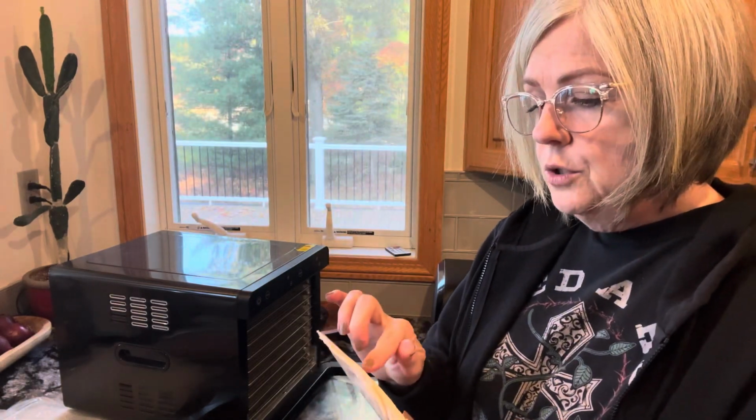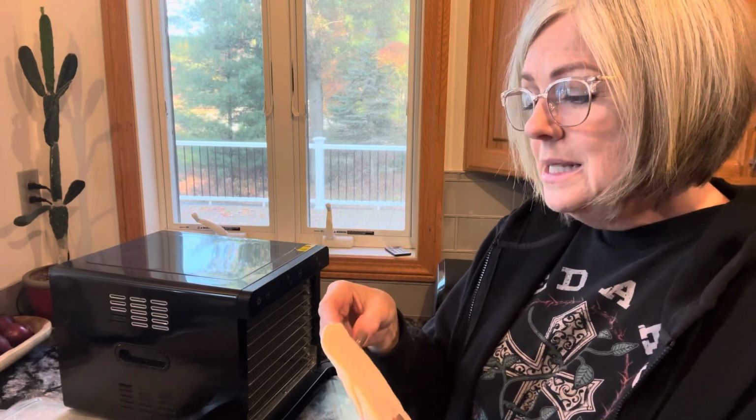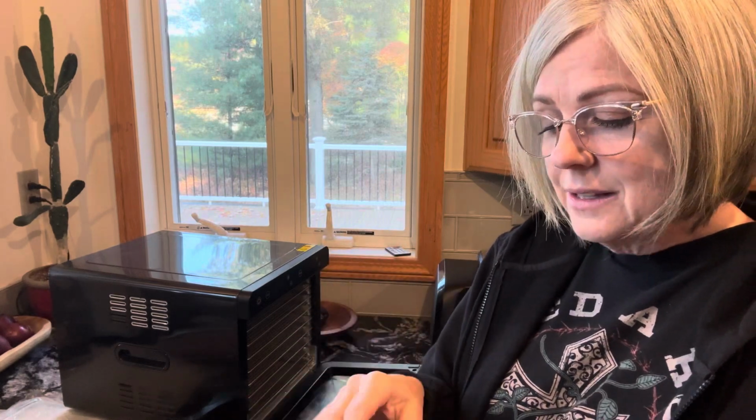So this is 1, 2, 3, 4, 5, 6, 7, 8, 9 pieces of turkey. It's pretty thin, not super thin.